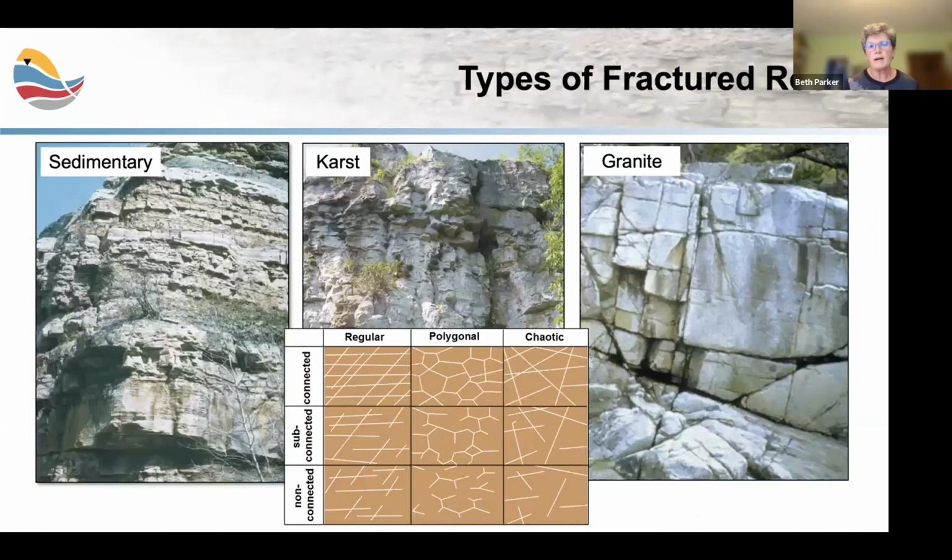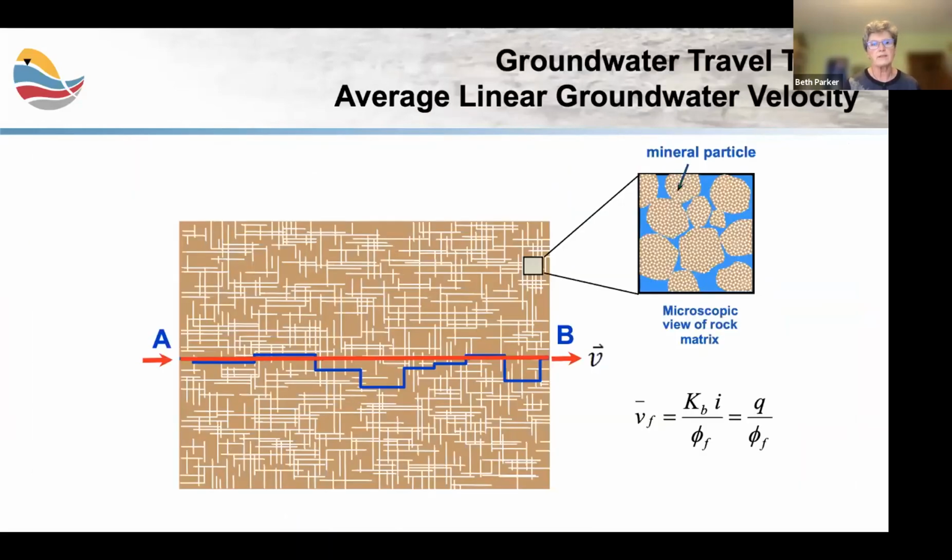So here we just see a variety of fractured rock exposures, and the main take home here is the diversity of the fracture networks that we might encounter, and we have to essentially accommodate in our studies. And it's the fractures that dominate the groundwater flow through the system, and the ones that are hydraulically active or connected are the ones that are important, at least in terms of flow and transport. And just like in porous media, if we can estimate the fracture porosity, we can divide the Darcy flux by that fracture porosity and estimate the average linear groundwater velocity in the system.